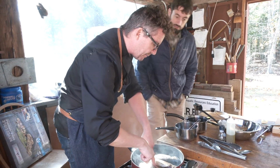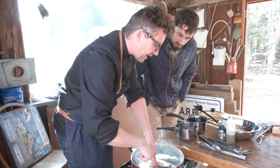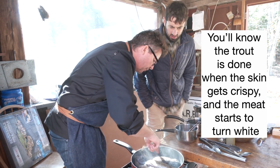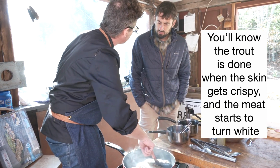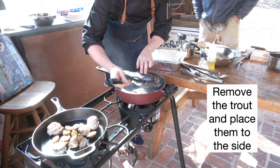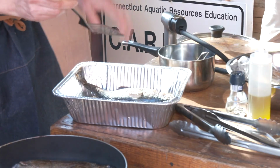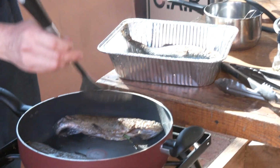But you want to really keep an eye on the inside. The flesh here is going to sweat a little bit, and when it turns really like nacre white on the side, it's ready. And it's better if you take them away before you are 100% sure that it's cooked through, because it will keep on cooking.